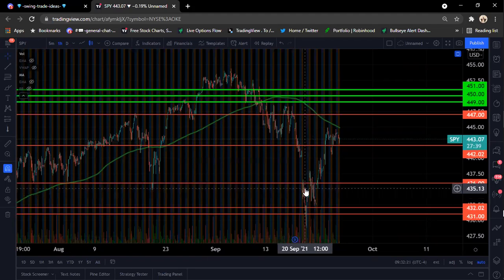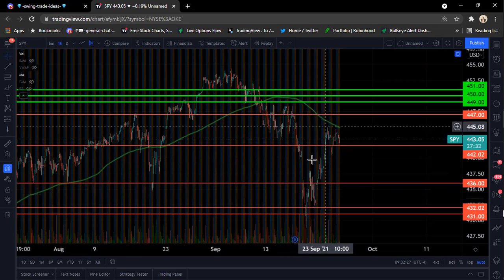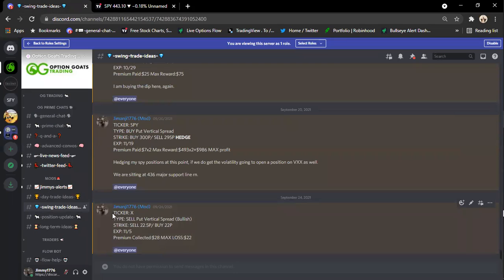If it's down like this, we don't need to short calls. Right? If we're down like this, we need to be going long on something. So we went long on X last week. We sold a put vertical spread last week on X. So let's pull up X.